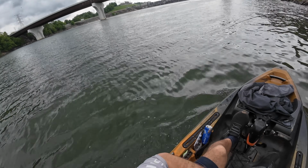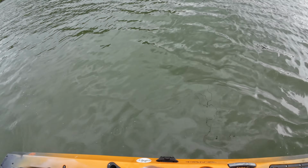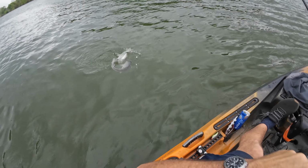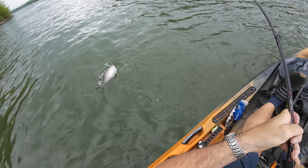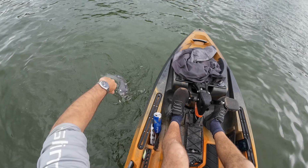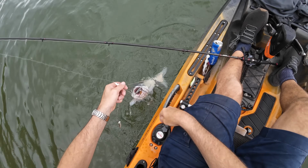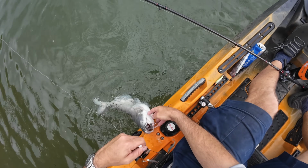God. Right next to the boat. What is that? What is that? It's a big old catfish. Holy crap! I was not expecting that. That's a big cat. The A-rig is killing the kitties. Right next to the boat too. All right, don't get any hooks in me, dude. He's doing the alligator roll.